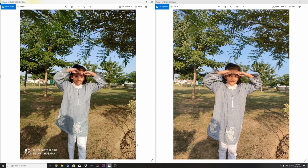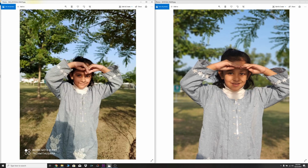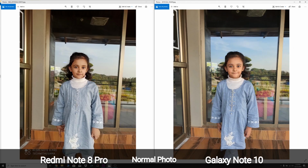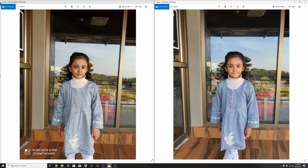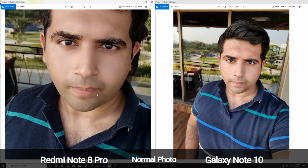In the portrait versus live focus mode here, I am personally liking the picture taken on the Redmi Note 8 Pro. Yes, the Note 10 does have an intense background blur, but the picture is more lively on the Redmi Note 8 Pro's side. Note 10 has softened the picture. If you try to look at the background in the picture, the dynamic range of the Note 10 comes outstanding. Redmi Note 8 Pro fails to bring in accurate colors. The highlight treatment is not so good. The background is overexposed.